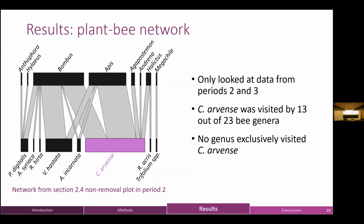And then we looked at our plant-bee networks. On the left is an example of what one of those networks looks like. For this portion, we only looked at data from the peak bloom and end of season data collection periods because the networks from the early season were just too sparse to have meaningful data. We found that creeping thistle was visited by 13 out of the 23 genera in our study. We only identified bees to the genus level so far, and we found that no genus exclusively visited creeping thistle.